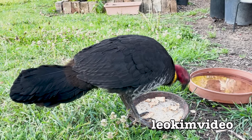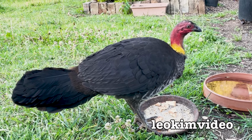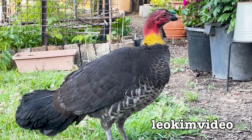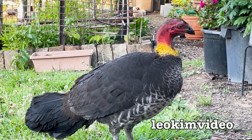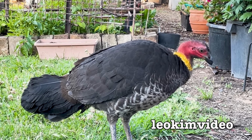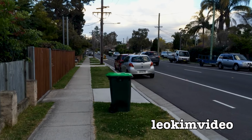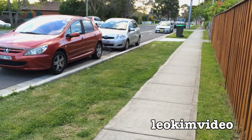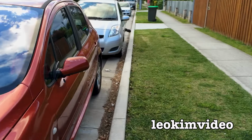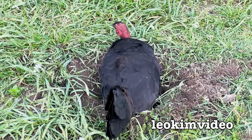I'm pretty sure I can talk turkey. This is a male brush turkey. I better brush up on my turkey. It's not really listening to me. Oh no, it's gonna do it again. No, no. Oh, is it gonna cross? Oh, it made it finally. I don't know how.